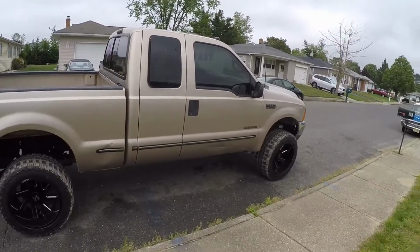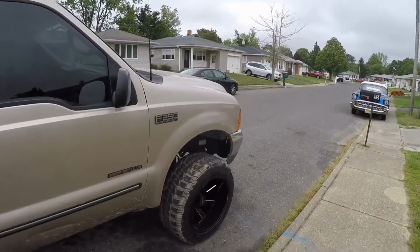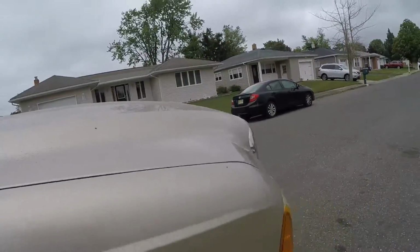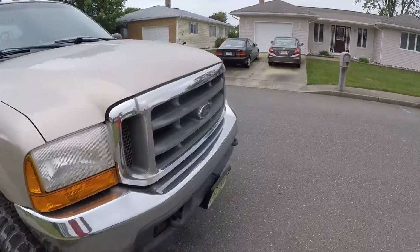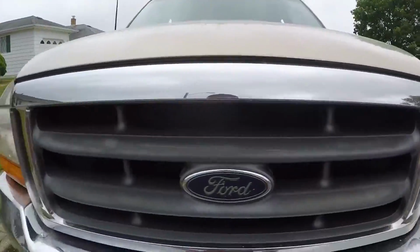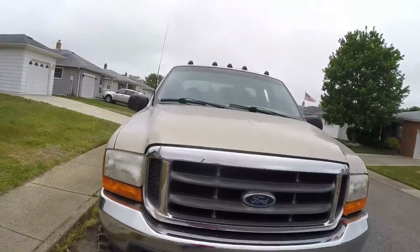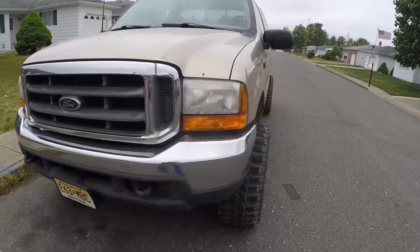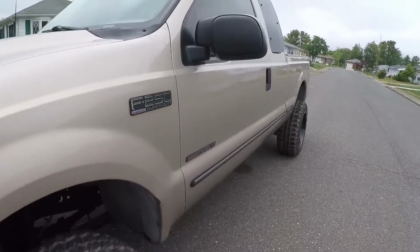I love how the hood bulges right here, how it pops up. I just think they're nice looking trucks. I like the grill. I like these little cutouts inside the grill. I just think they're a nice looking style. They're just a nice looking truck. That's really just the nature of it.